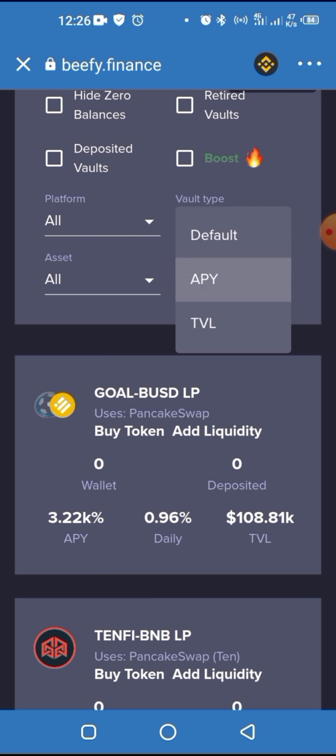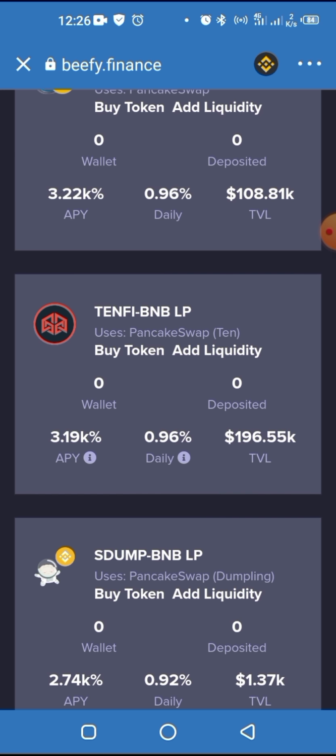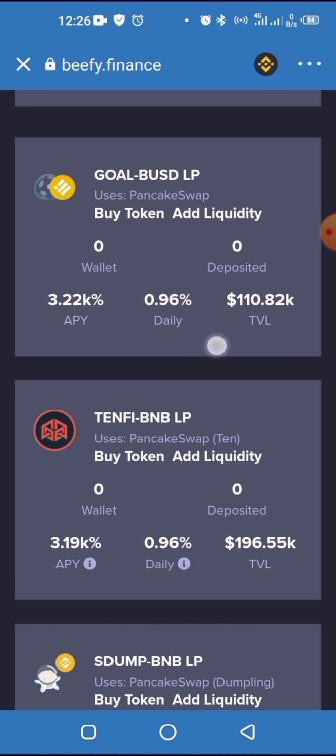As usual, I like to sort by APY so that I see what gives me the best returns. If I want to be a bit DJ with Beefy Finance, I could decide, well, this offers me 0.96 daily, so I'm going to go into BUSD.